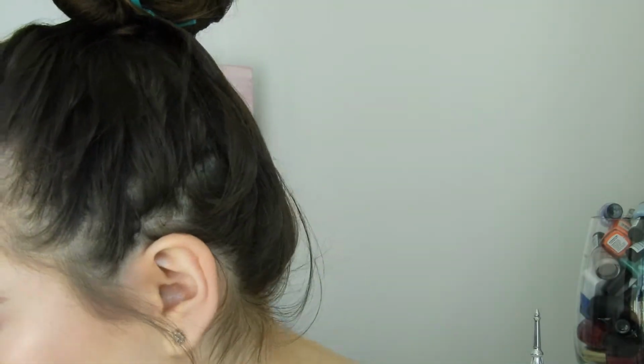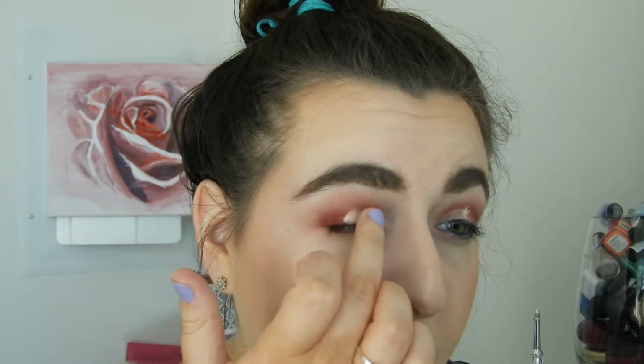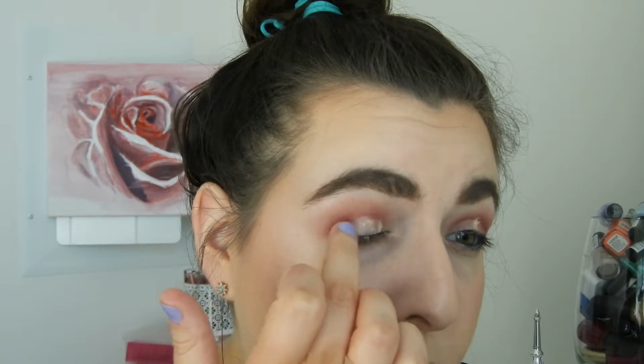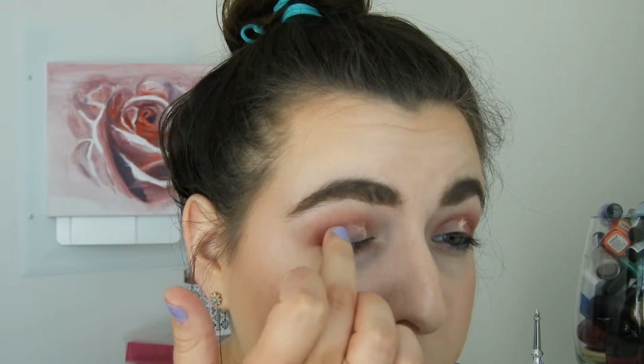I know NYX has one, e.l.f. has one. As long as those work for you, I'm not saying you need to go get the Too Faced one. So I'm going to just dab that in the center here and the center here. I probably took out way too much. And I have tiny little eyelids, so I just want to put this everywhere where I'm going to be putting more of a shimmery shade.